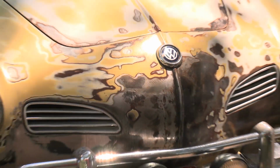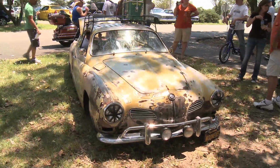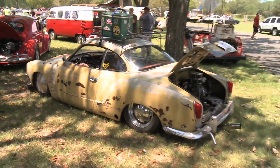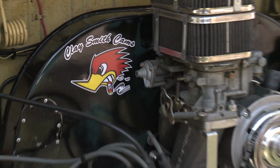Now I look at the car also. This paint job is very cool. How do you keep the rust from happening on this? About $28 worth of Rust-Oleum spray can clear coat. Clear coat? Yep. So you just put this clear coat on there and it keeps it from rusting. Yep.